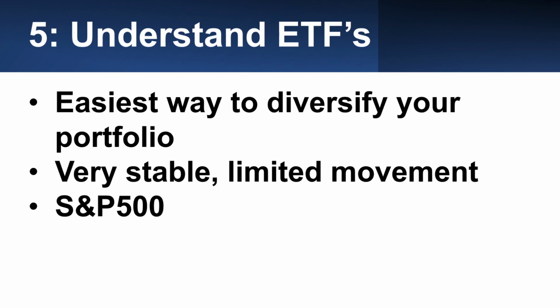An ETF is usually very stable and there is limited movement, as I have previously mentioned. S&P 500 usually returns around 8% annual return on average over the last 40 or 50 years. So it's not like you're gonna put your money into S&P 500 and the next day it's gonna go down by 80% like it can do in cryptocurrencies. This is a very different type of investment that is less risky and can be very useful for people that are just starting their investing journey.